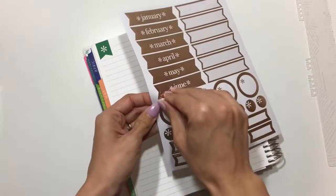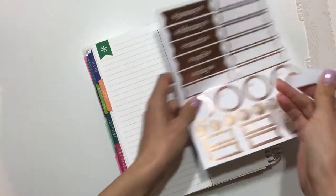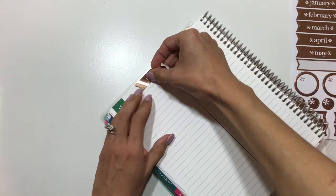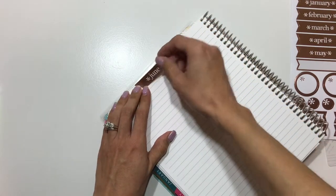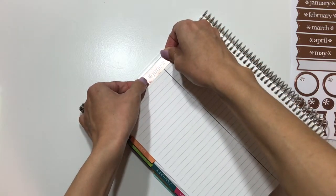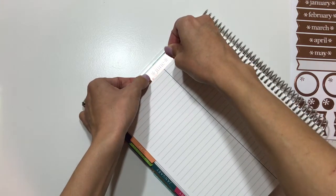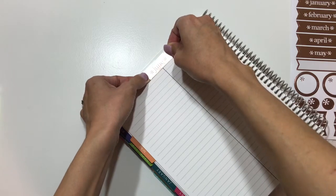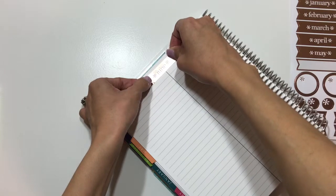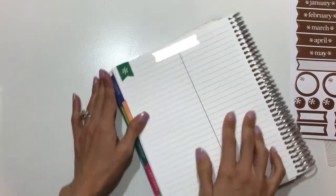I will be using one of these Erin Condren stickers to put June, just so I know. I mean, I can easily see what month it is, but this just kind of helps me know what month it is a little bit more. Because if you're anything like me, I forget things very easily. Let's put that right there. Okay.